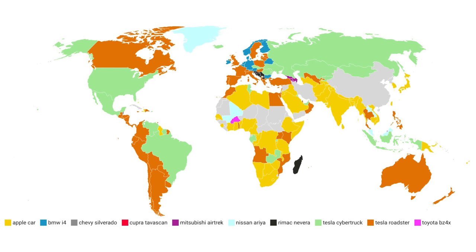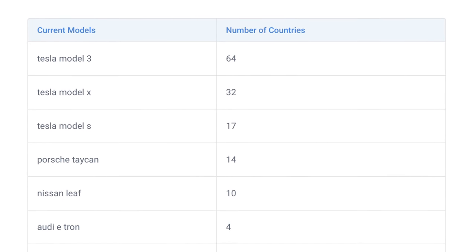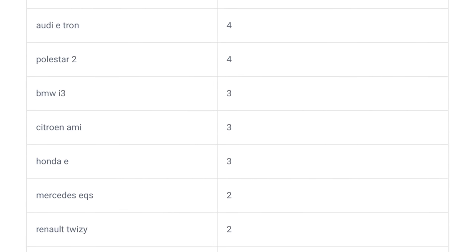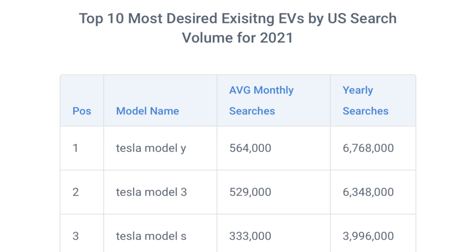If you look at their report for, quote, "the most desired EV model in every country for 2021," the Model 3, Model X, and Model S top searches in the majority of countries, with the Model Y down the list, likely due to its limited global availability right now. As far as search volume though, the Model Y topped 2021 as the most desired EV. It's definitely an interesting report to see what cars are of most interest to people and see that Tesla continues to dominate, even with products yet to be released.